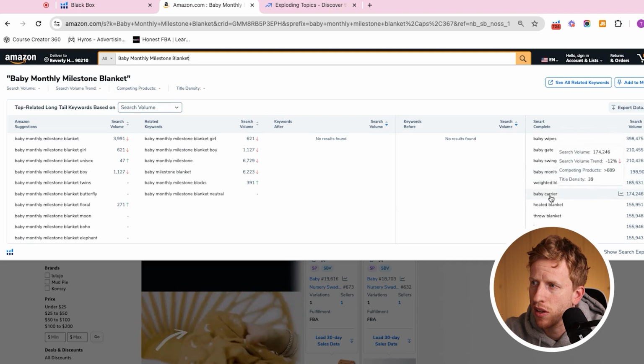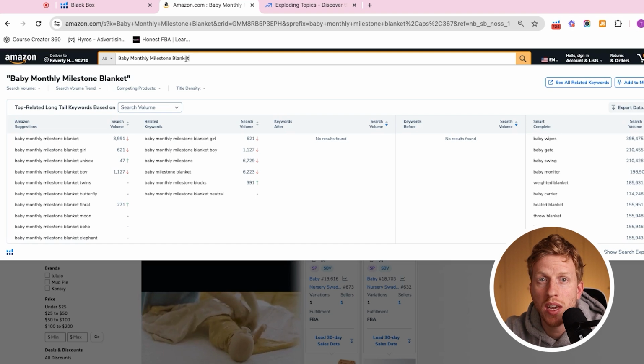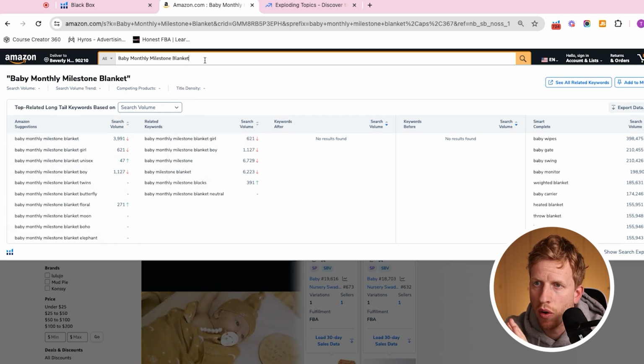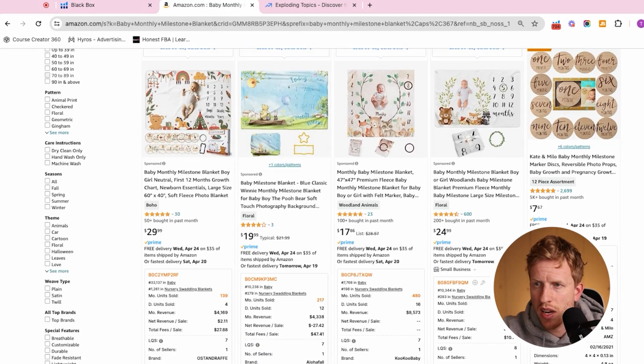So you'll start to see all this like baby carrier, heated blanket, throw blanket. Because this is quite a long specific keyword, all of these are going to be sort of similar. But this really allows you to see the search demand and the keyword volumes for this niche. So I'm just going to look at this quickly because I already know this is a pretty saturated niche, right?